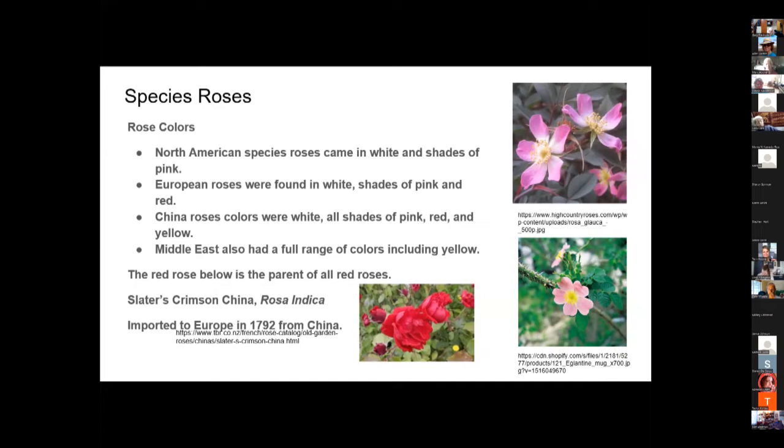Now, I argue with the book. The book says it smells like cooking apples. I grew Eglantine. Mine smelled like green apples. And my whole backyard, and people walking their dogs down the sidewalk, would look around for an apple tree in my yard, and I don't have one.